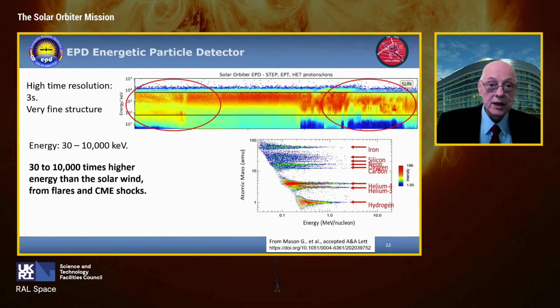But finally, the energetic particle detector, EPD, measures protons, electrons, and heavy ions that are 30 times to even 10,000 times higher energy than the solar wind. Such energetic particles can only come from cataclysmic events such as flares or CME shocks. And at the top we see a passage of protons across the spacecraft with very fine time resolution and very fine structure. This instrument also separates all elements into individual ions and elements.